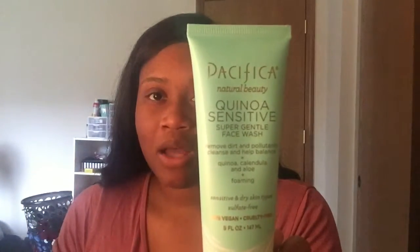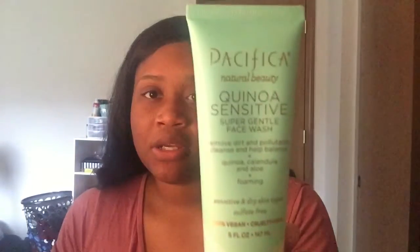I've already washed my face with this Pacifica brand Quinoa sensitive. It's for sensitive skin. It's a super gentle face wash. It removes dirt and pollutants, cleanses and helps balance, and it's quinoa, calendula, and aloe, and it's a foaming face wash. You could use a pea size, and a little bit goes a long way. This stuff is amazing and it doesn't dry your skin out.